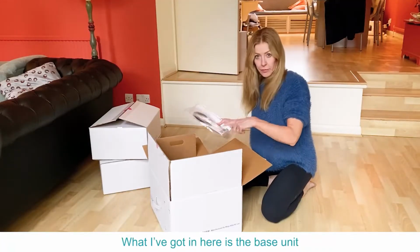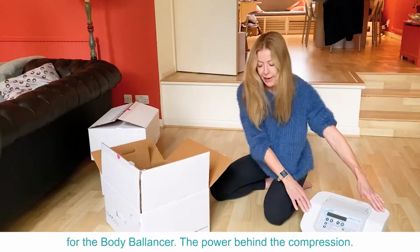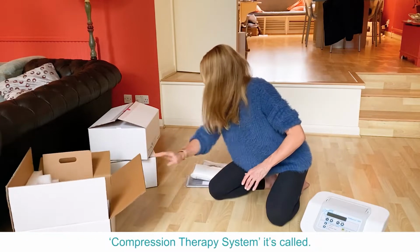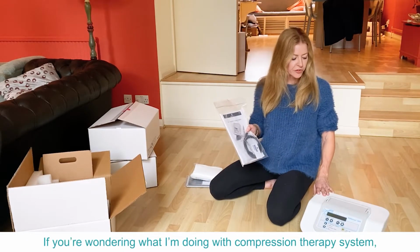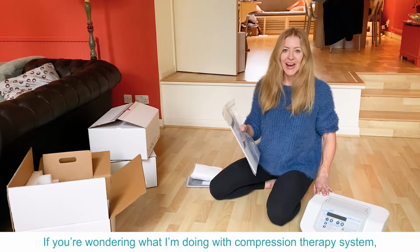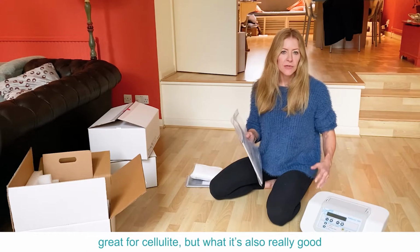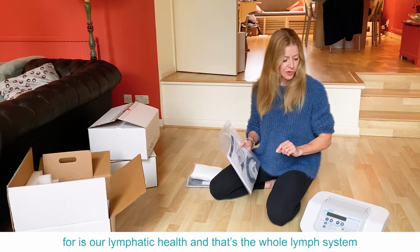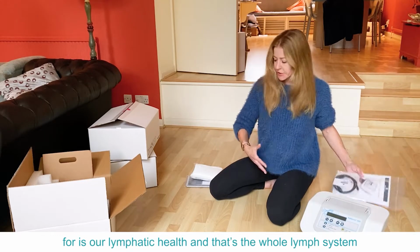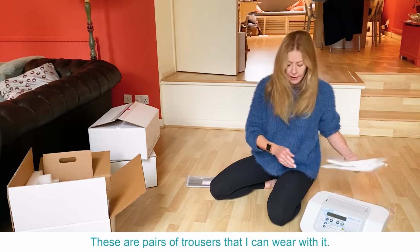What I've got in here is the base unit for the Body Ballancer, the power behind the compression. It's called a compression therapy system. If you've heard of this treatment, you may know that it's great for cellulite, but what it's also really good for is our lymphatic health, the whole lymph system that runs throughout the body. These are pairs of trousers that I can wear with it.